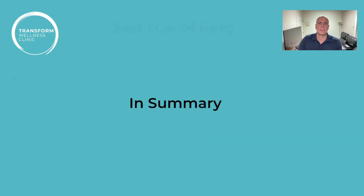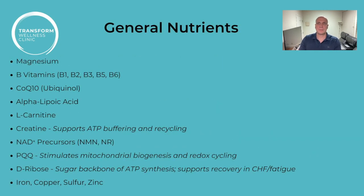So in summary, these are the nutrients we need to think about. Magnesium, your B vitamins, B1, B2, B3, B5, B6. Actually, folic acid and B12 are also needed. Coenzyme Q10, specifically ubiquinol if we're doing a supplement. Alpha lipoic acid, L-carnitine, creatine.